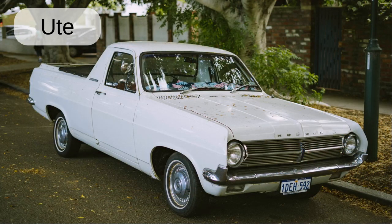A ute is a car you'll likely see in Australia. It was designed so a farmer can carry livestock and equipment in the back during the week and go into the city for church on the weekend without having to have two cars.